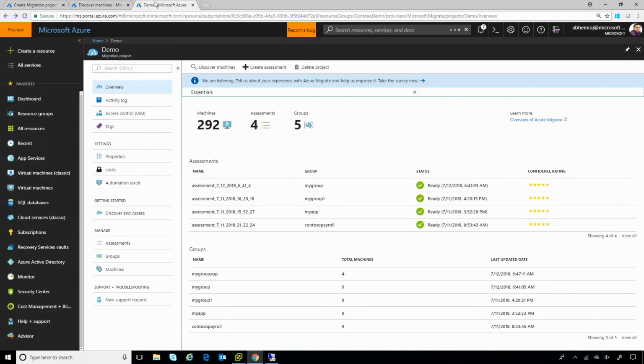Let's quickly jump back to an environment where this discovery has already been completed. So I have 292 virtual machines as the scope specified. I also have a few assessments and groups, but I'll show you how to get there. And I can basically now get started.